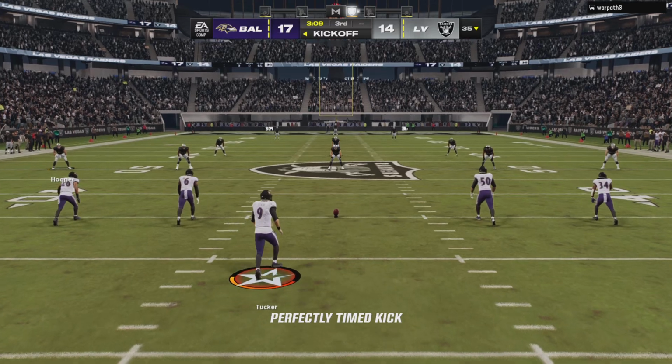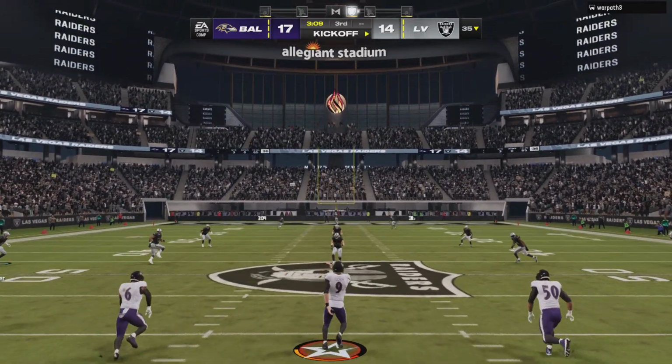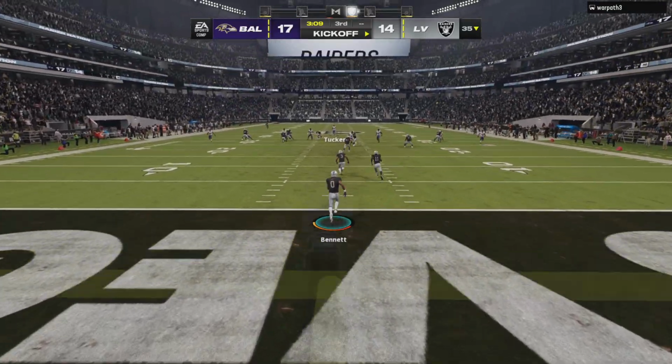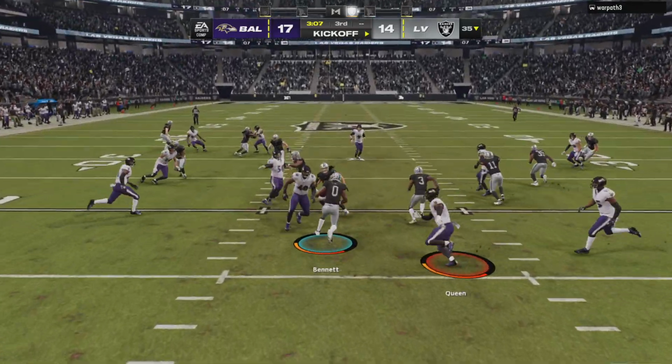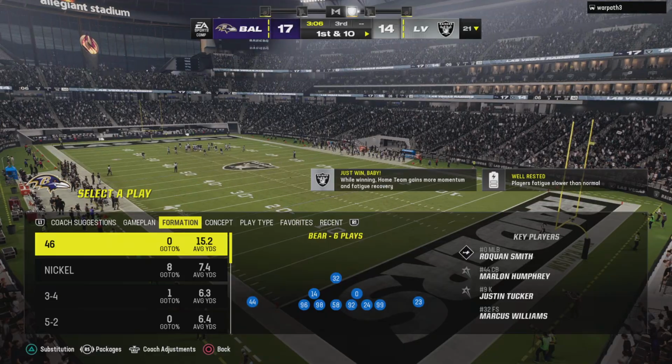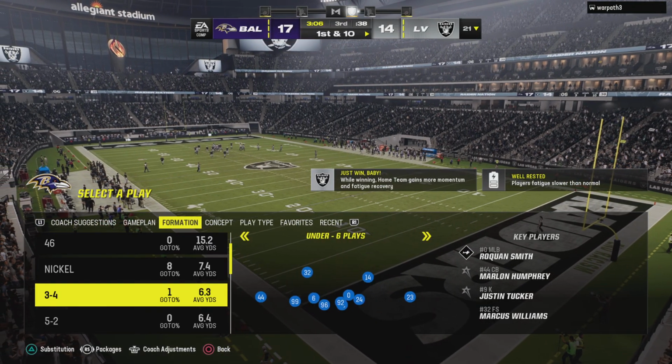Tucker now to kick it away following the touchdown. He will return this from deep in the end zone. And he's able to get this across the 20, but not by much, as he's marked down officially at the 21.